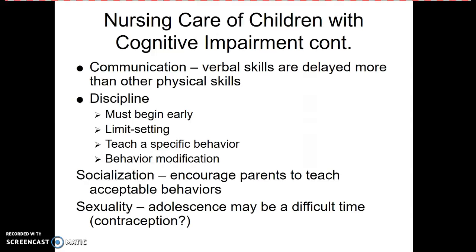Socialization. Again, teaching acceptable behaviors because they don't just automatically know what those are. And as these kids get older and enter adolescence, that can be a really difficult time. You got to think about things like contraceptive use. Often kids with mild to moderate cognitive impairment have a real lack of normal filters, and being sexually active can be very common.